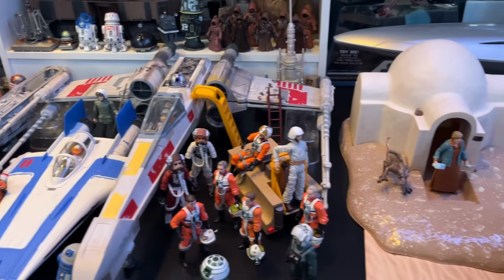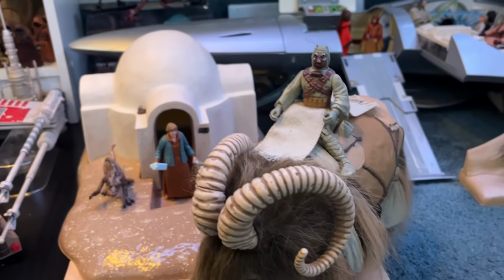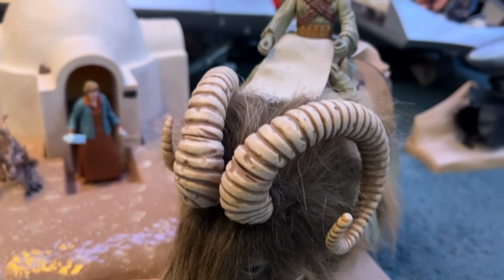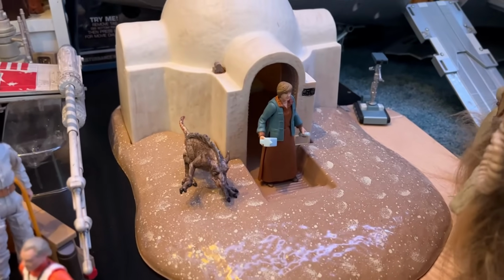So next to them over here we have the Lars Homestead with a Tusken and his Bantha there in the front. So that Bantha, I love that thing. That was a Power of the Force 2 release. Still stands the test of time, really neat. This was a neat set.